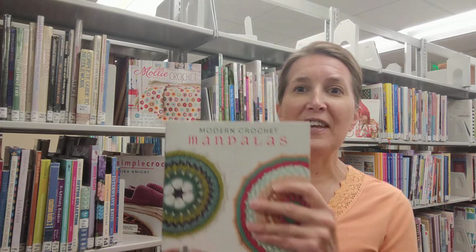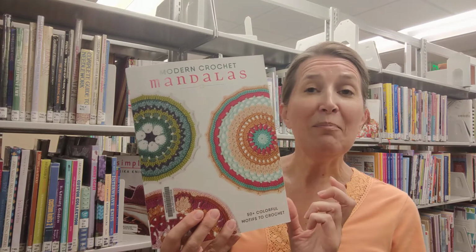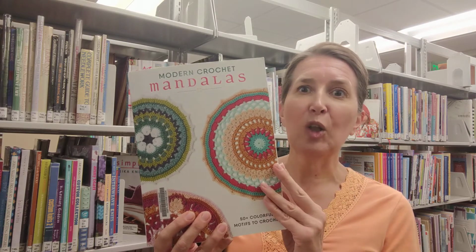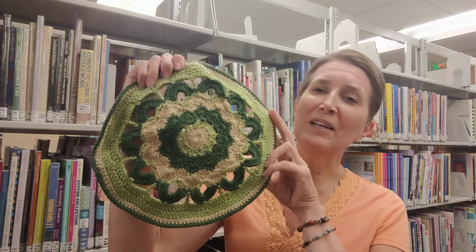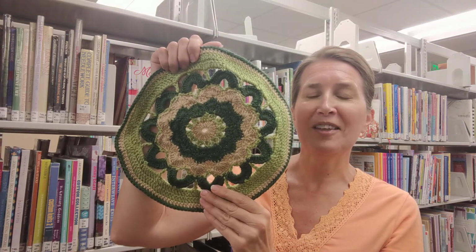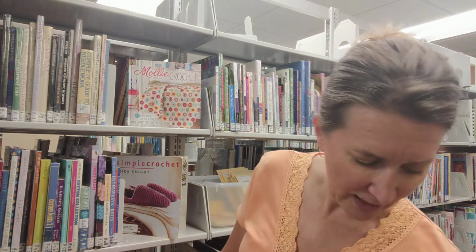I also came across patterns for these that are another great way to use up small pieces of yarn. Mandalas, and this book is just loaded with patterns, all different styles and colors, and it's a great way to use up those really little bits of yarn. So I've been messing around and making some of those, and they're just a really quick, easy project and a fun way to use up those little bits of yarn that are left.